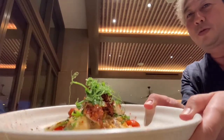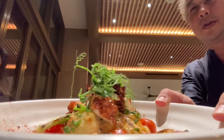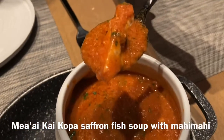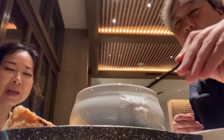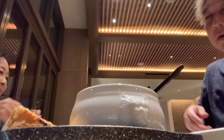We have this Mea'ai. Oh, it looks amazing. Fish. La soupe. It's a saffron soup with, voila, fish. Lots of fish. And it smells so good. You can smell the saffron broth. I'm a foot away almost and I can smell it. It's smoky.